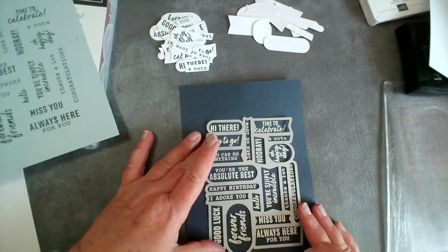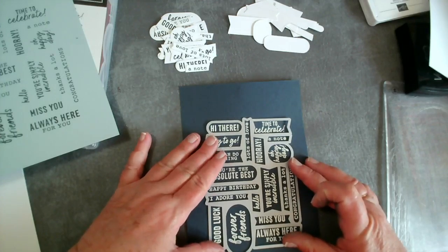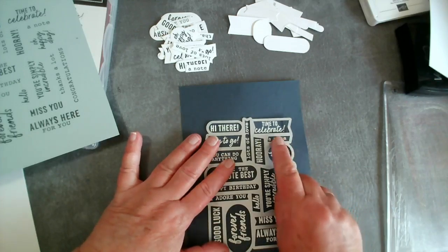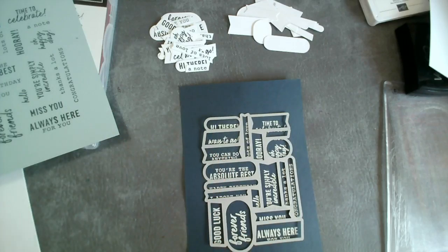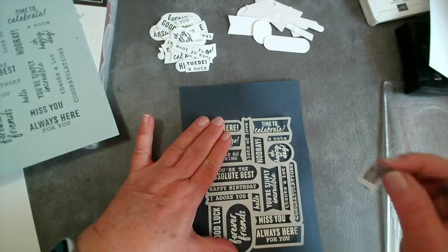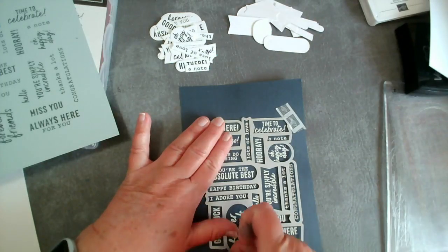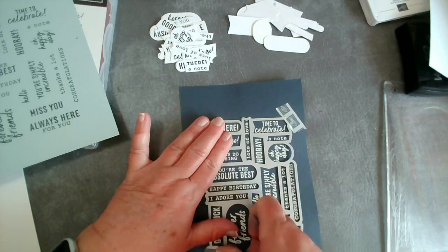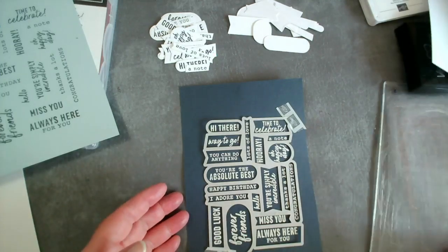So let's just line this up. Make sure I've got it central for all of those. I didn't spot that one, a note. First time I've seen that one. Let me put a little bit of tape on. So a bit there and a bit there. Okay, that will hold it enough. I'm going to pop that through our machine with the plate on the top.